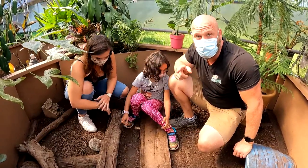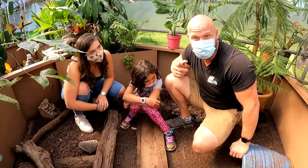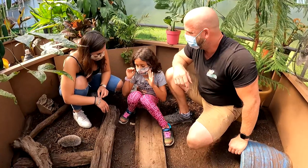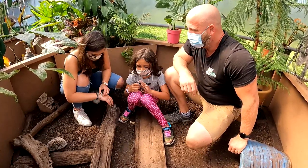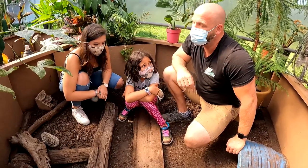And for any mothers out there, it's awesome because baby hedgehogs are actually born with their quills. So something to think about. I know they're born with their quills because you probably think they're super duper spiky, but when they're first born they're actually soft. Yeah, the quills are soft.